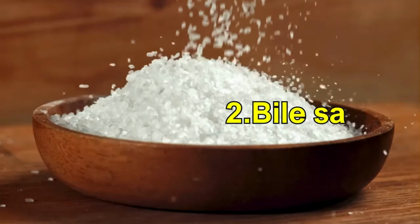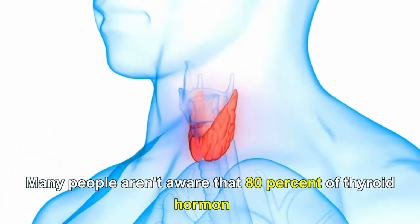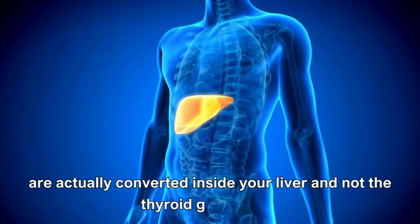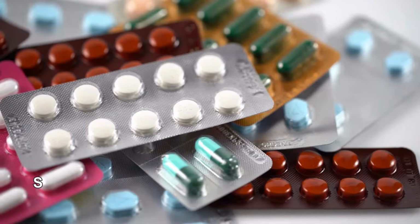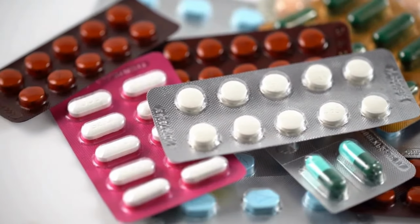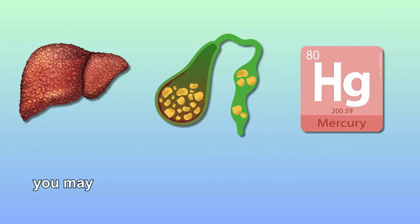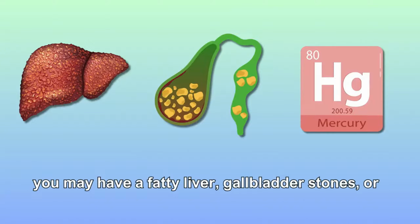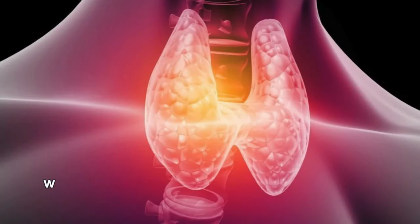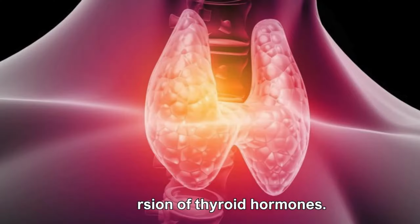The second supplement on my list is called bile salts. Many people aren't aware that 80% of thyroid hormones are actually converted inside your liver and not the thyroid gland itself. So just taking thyroid medication often doesn't fix the root cause of the problem, which could be a problem with your liver or your gallbladder. For example, you may have a fatty liver, gallbladder stones, or a buildup of toxins such as mercury in your body, which is causing inflammation and blocking the conversion of thyroid hormones.